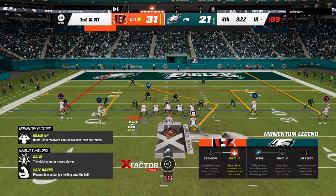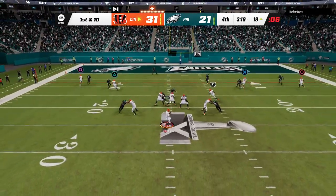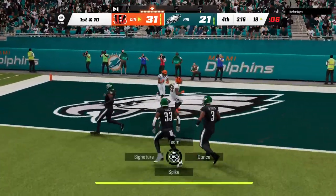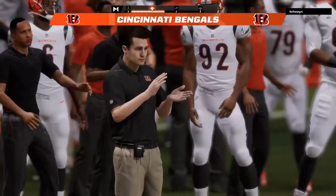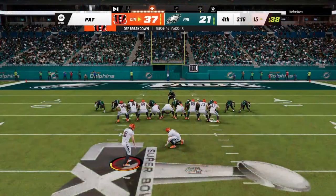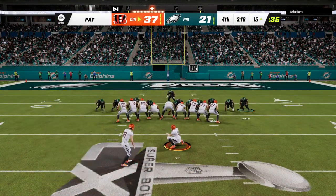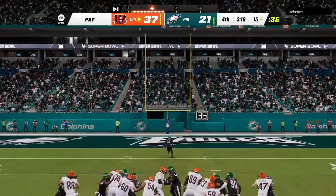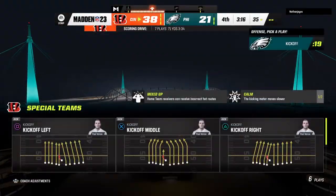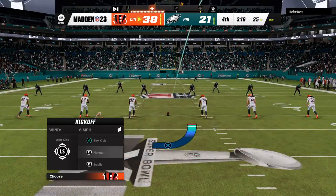So from inside the 20, here's first and 10 at the 18. Inside the red zone here, they'll look to throw. That is caught inside the 5. Touchdown! Joe Mixon with his third touchdown of this Super Bowl. And the Bengals are feeling good as they extend their lead in this Super Bowl. Point after, right down the middle. And that'll make this a 3-score game now. The lead moves to 17.